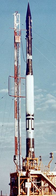Vanguard TV-5, April 28, 1958, failed to orbit 10.0 kilograms (22 pounds) satellite. Vanguard SLV-1, May 27, 1958, failed to orbit 10.0 kilograms (22 pounds) satellite. Vanguard SLV-2, June 26, 1958, failed to orbit 10.0 kilograms (22 pounds) satellite. Vanguard SLV-3, September 26, 1958, failed to orbit 10.0 kilograms (22 pounds) satellite.